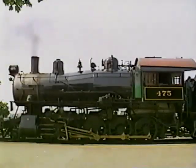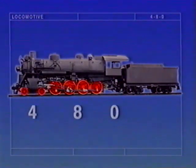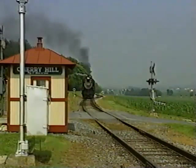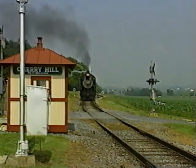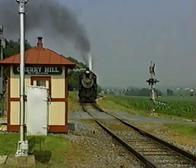Recently, we acquired a 4-8-0 locomotive, the only one of its type in operation. It was a former Norfolk and Western locomotive. We restored it here over a two-year period at over $600,000 in cost, and it is one of the larger locomotives on the Strasburg Railroad and will be featured on our longer trains.